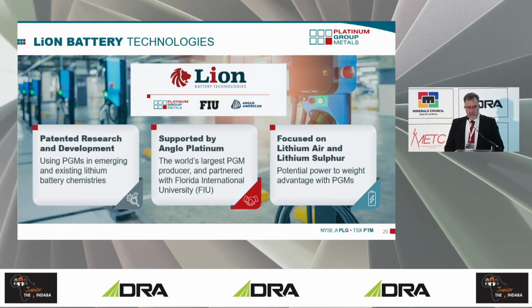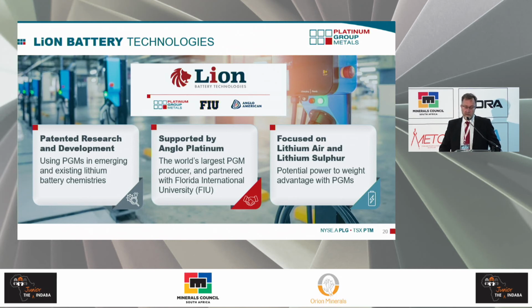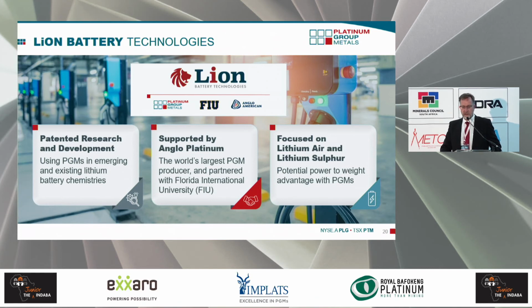Just on the sideline, Platinum Group Metals is also involved in a joint venture with Anglo Platinum. It's called Lion Batteries. We've got a whole list of patents, and these patents deal with introducing PGMs into the battery space. Our research at this stage, done through Florida International University, shows that PGMs have quite a big effect on all current lithium-ion battery technologies. We are now focusing our research on the lithium-air and lithium-sulfur space. These are batteries where actual chemical reactions happen, and PGMs, just out of their nature and where they sit on the periodic table, can do the catalyst job there and make these batteries function better.